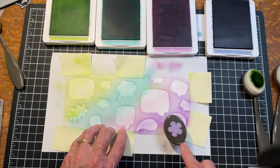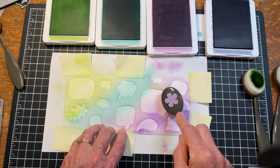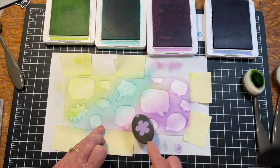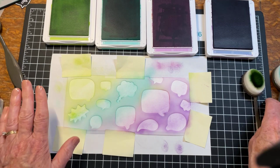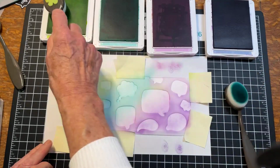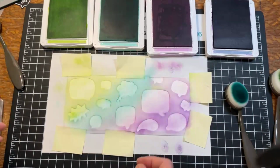They actually are quite fun to do. You don't have to do as many shapes as I'm doing here. I just got carried away and I just thought it was fun. So there we go. Let's see. Now what you can do is you can come back and blend some of those colors some more. And that likely is good.